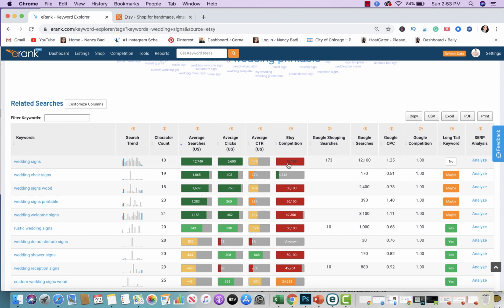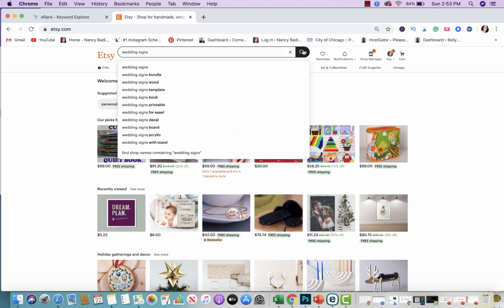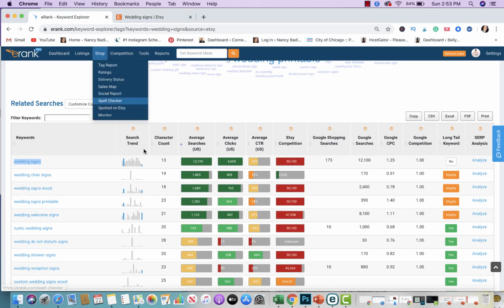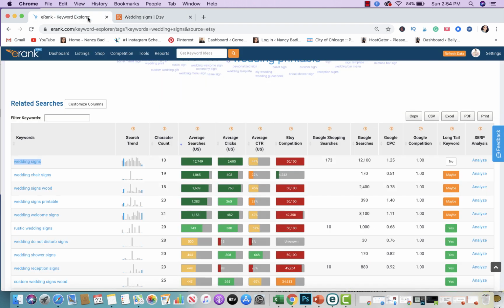So this stops at 50,100 listings. If you want to know specifically how many listings have this keyword, all you have to do is go to Etsy.com, search for wedding signs, and it's going to tell you how many people are using that keyword. Right now, there's 354,000 other people using it. That's crazy. So even though 12,000 people do monthly searches on it, you're competing with 5 times more than that, right? 354,000 people are using that keyword in their actual listing. So it's going to be very competitive for you to compete with that many people.